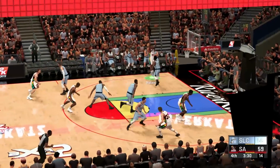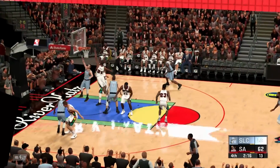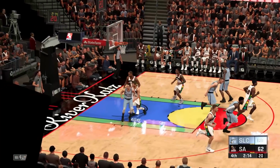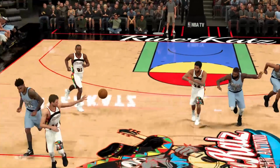Defender just gave him a little bit of room, and he hit it. So Maddox Denham still doing well here. Blakeney in the corner, going to hit a 3. Here comes Jimmer. He's got it for 2. Trevor Kelly, though, the player of the game, and we can see why.